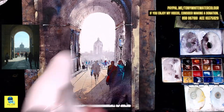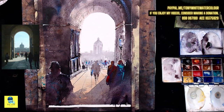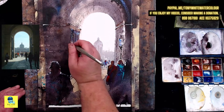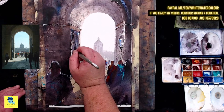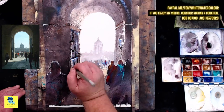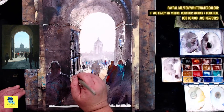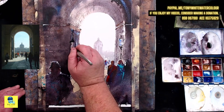Figured out what I need to do. If you have a look closely in the reference, there is another light, the same level about there. It's just missing the actual light part. I'm going to put that in and it'll break up that shape of the lamppost and make it a bit nicer.